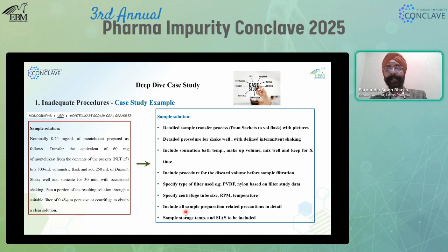Last but not the least, maybe the last two: include all the sample preparation related precautions in detail. If any photolytic degradation is there, use amber color volumetric flasks. Temperature controls and environmental controls all have to be documented in the finished product test procedure monograph. Sample storage temperature: whether it has to be kept below 25 degrees Celsius.